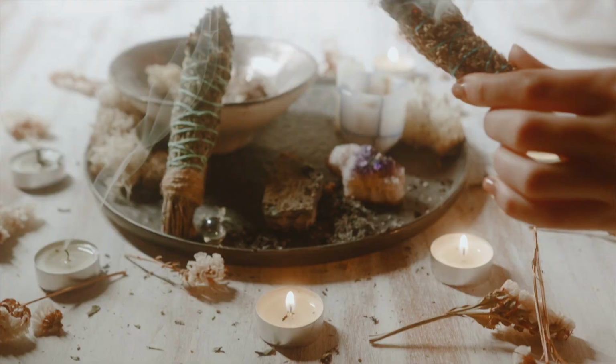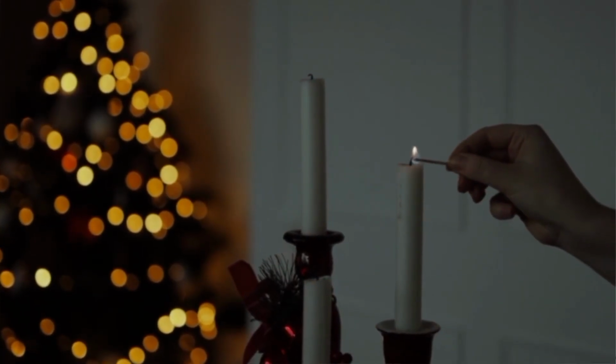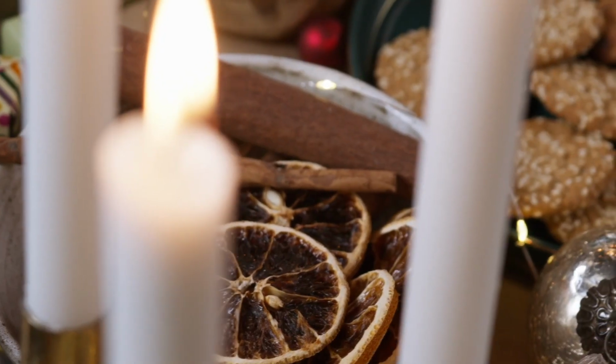Now that your winter solstice altar is set up, you can move on to this next exercise that we are actually going to be doing together. Light some candles on your altar. These can be tea lights, a green candle, a white candle, a red candle, a winter scented candle.